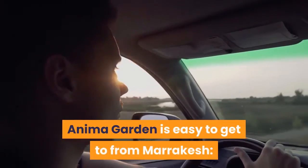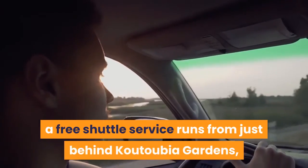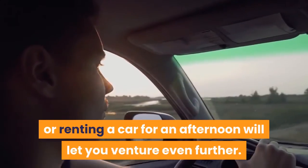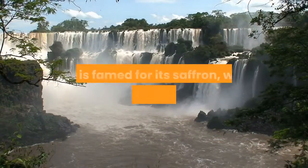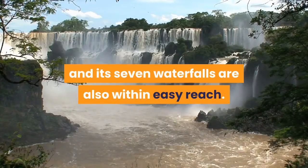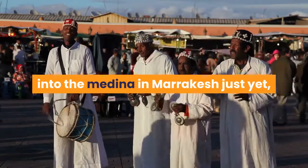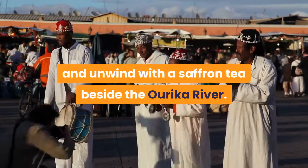Anima Garden is easy to get to from Marrakesh. A free shuttle service runs from just behind Koutoubia Gardens, or renting a car for an afternoon will let you venture even further. The Ourika Valley offers stunning scenic drives and is famed for its saffron, while the village of Setti Fatma and its 7 waterfalls are also within easy reach. If you're not ready to head back into the Medina in Marrakesh just yet, get some more fresh mountain air and unwind with a saffron tea beside the Ourika River.